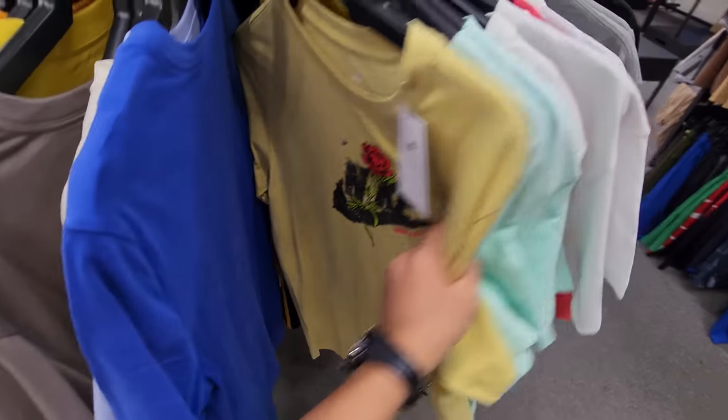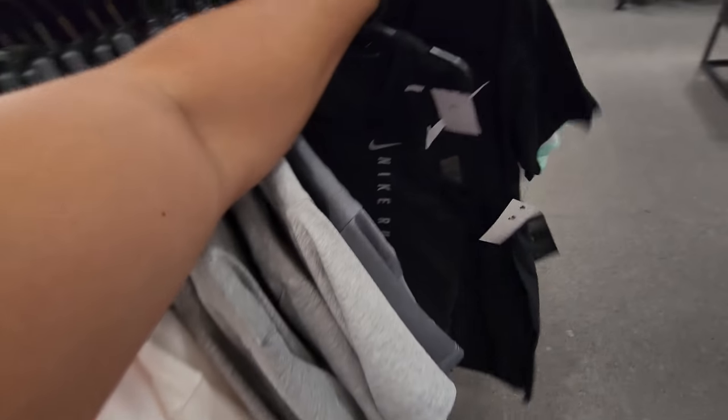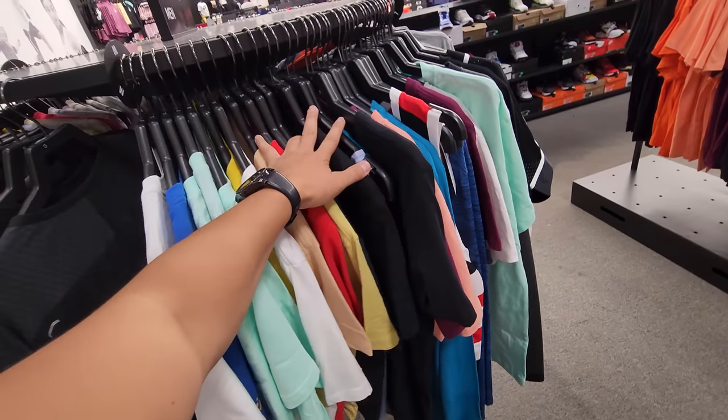Got a bunch of t-shirts going for like $20-ish. But I think that's about it, man. Not really seeing too much stuff. You do get $30 off all clearance items.